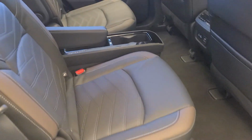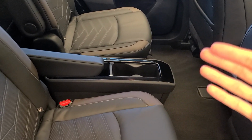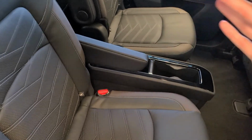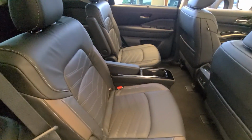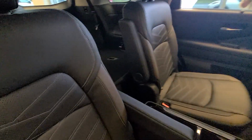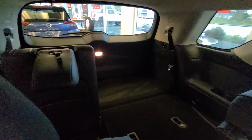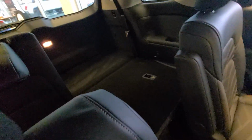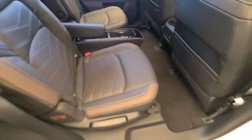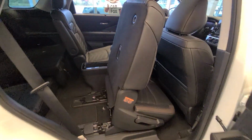This is the middle row. So again, this one has the captain seats with an extra center console back here. If you do go for one trim level below, it does go to a bench seat in the middle here, so it's 3 seats across instead of just the 2. I'm going to go to a wide angle view, give you a little bit better look of it. There are armrests on those. And then right now, one of the seats back there is folded up. The headrest needs to be moved up, and the other one is folded down. This center console is removable as well if you want to take that out at all. And then back here, there is a button that you can push, and that's how you fold the seats forward.